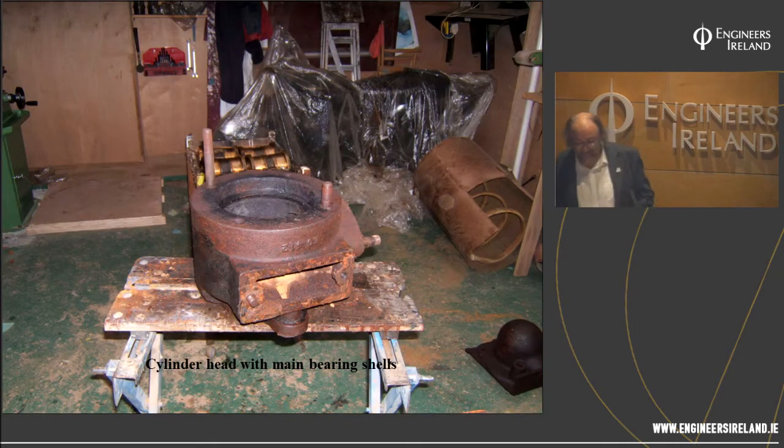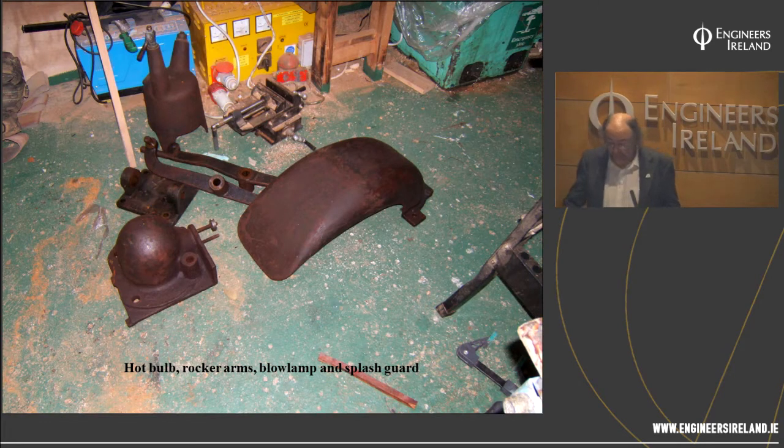So this is the cylinder head after cleaning. This is before wire brushing and after cleaning, so you still have a bit of a way to go. And you can see in the back there, you can see the main bearing shells. I had been prepared to do remetalling on bearings, but there was no need. They were perfectly serviceable. And this is the hot bulb on the left, and just above it, the bracket for the two rocker arms, which are just above it again, the blow lamp in the background, and then on the right, the guard for the bottom end.